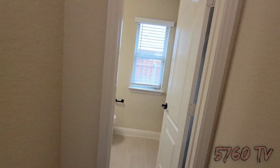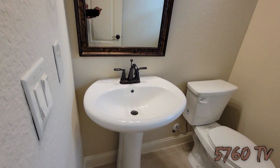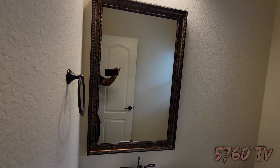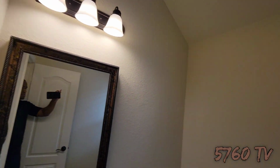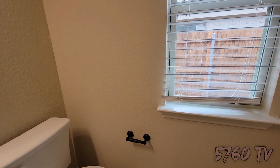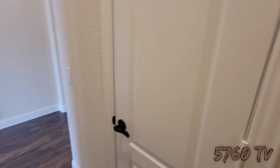So you come into the restroom with the nice tile floors, the nice sink, nice window, mirror with the picture frame around it, nice light fixtures. You do have a window right here for next door for looking out, for the natural light, whatever. So, yeah, the toilet right there. Come out, make another right.